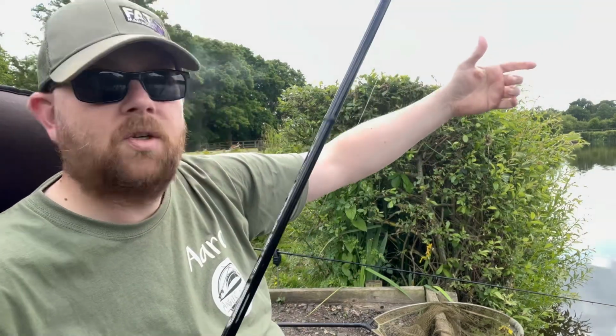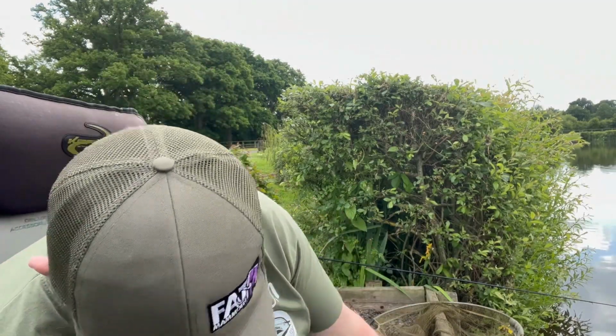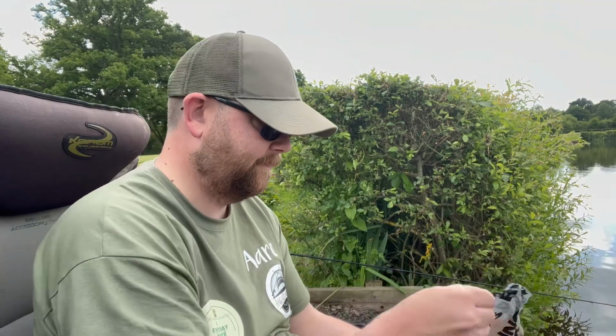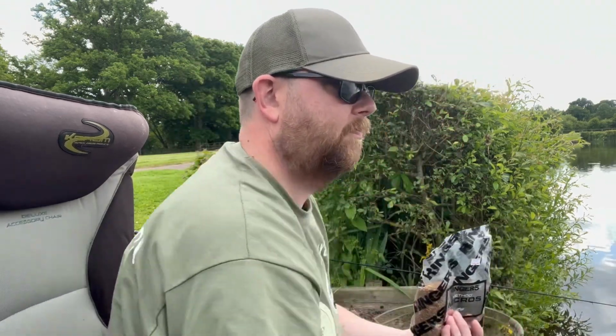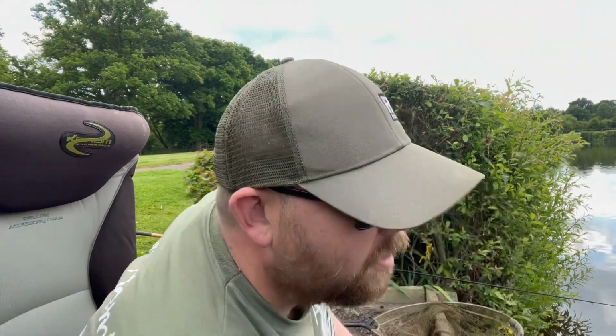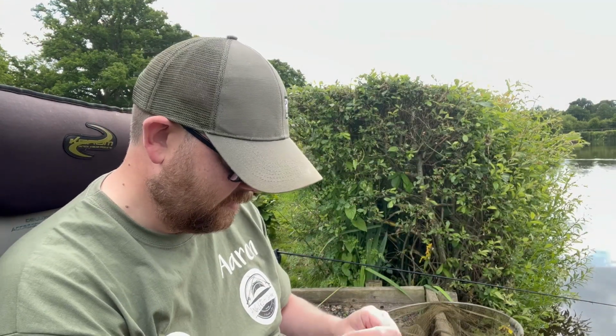Just getting the float set just right. That'll do, pig. That'll do. A few more pellets. A few maggots, but they probably won't reach the bottom. Let's just watch. You can see all the silver flashes when you chuck maggots in. But if this doesn't work, I'll get a few of those as well.